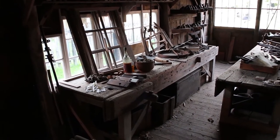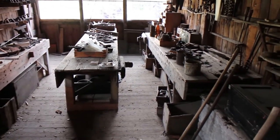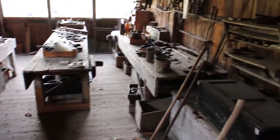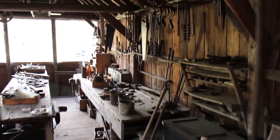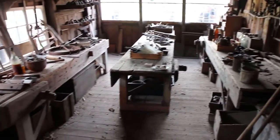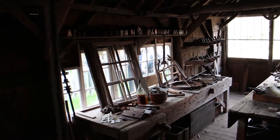Well, I'm pleased to see they've preserved a carpenter's workshop. And this one looks actually quite cramped, really. You've got three workbenches and not a huge amount of space between them, but quite nicely fitted out with lots of different tools. So numerous boring and sawing and shaving type tools, and stacks of moulding planes.